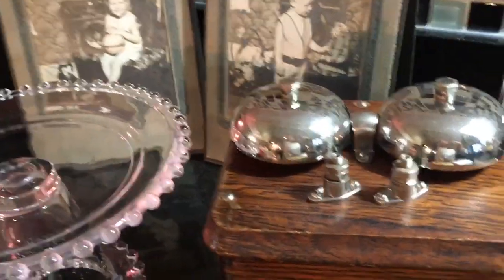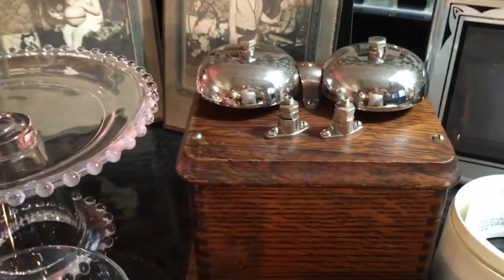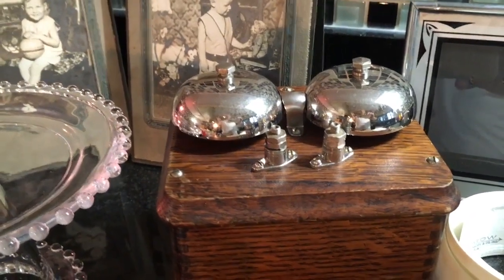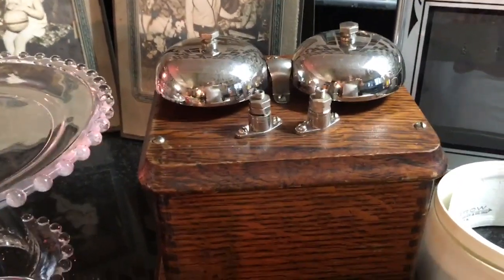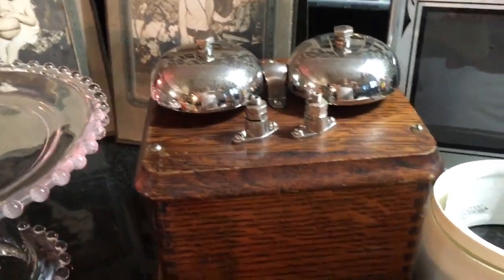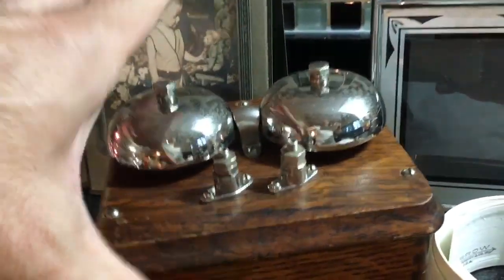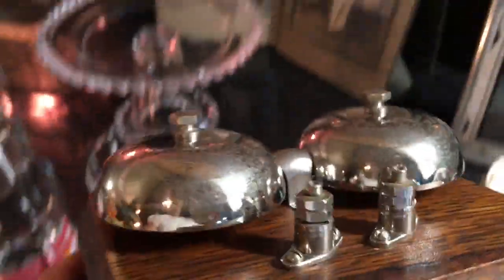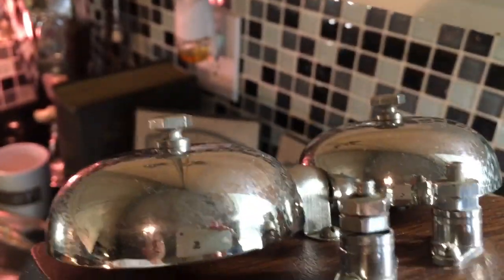On to some of the non-glass items. Here's an antique oak ringer box. As you know, early telephones didn't have bells included inside the case in the design. You would often have, with candlestick telephones, a separate ringer box or subset, and that's what this is. So this one is in super nice condition. Wow. Let me try to get it out of there. Oops. Oh. Hello.